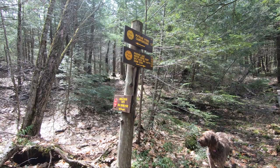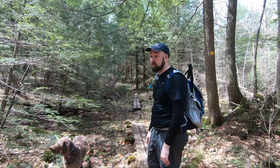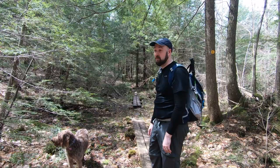We've made it to the junction to go to the Grizzle Ocean lean-to if we head out that way, but we're going to continue to go that way and head out to Pharaoh Lake and check out the lean-to out there, and then if there's any gas in the tank on the way back, we'll do the loop around and hit the Grizzle lean-to. So let's keep moving. It's a good day.